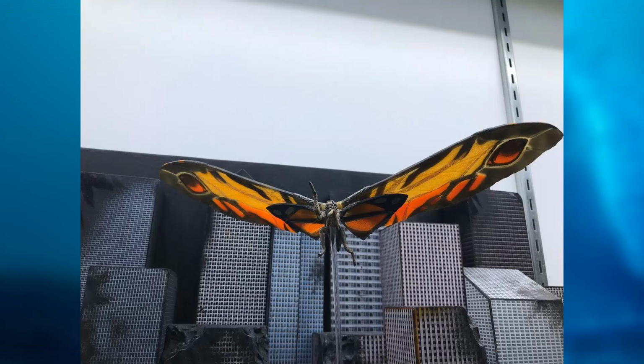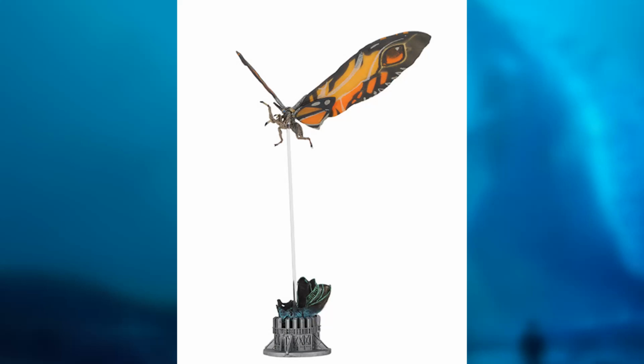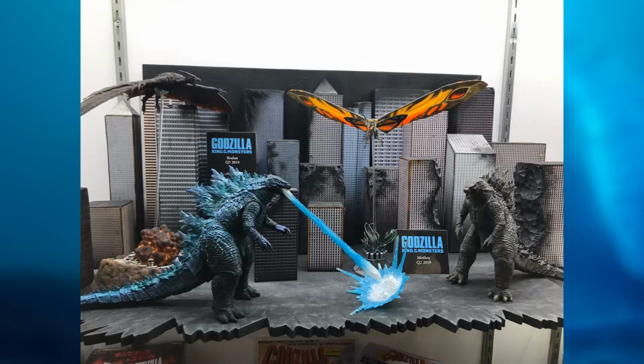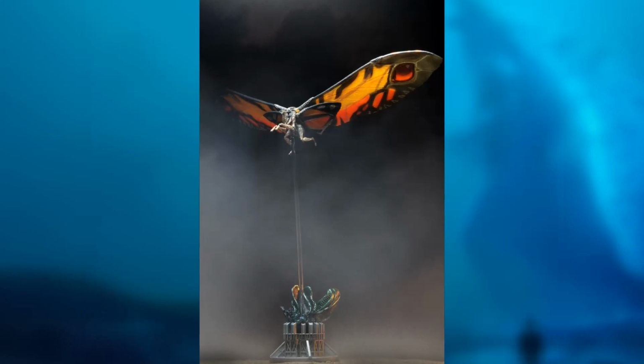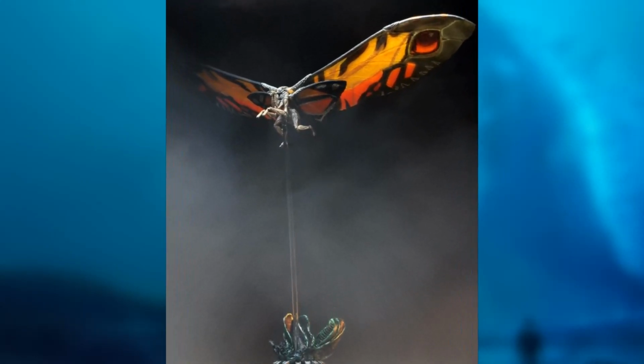This Mothra will come with a flight stick so you can display her flying, and a flight stand, which looks awesome. It looks like the Temple of the Moth, and the cocoon is a very interesting cocoon. We have never seen anything like that for Mothra before, so I'm very excited to see that in the movie. I know that's a weird thing to get hyped about, but that looks awesome in my opinion.